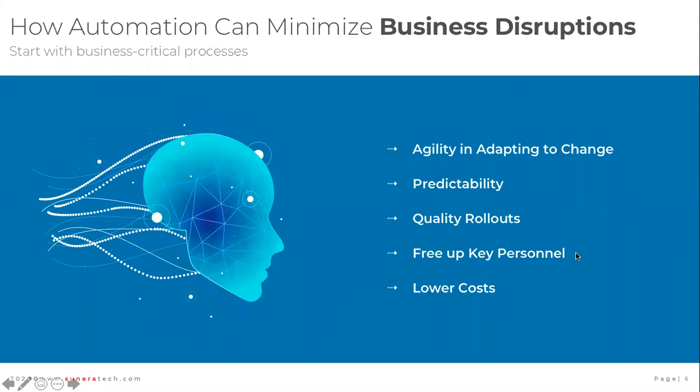And last but not the least, obviously automation would lower costs. Things that you're doing manually, you can do for one-fifth of the cost with automation. So that helps, again, in saving the money to do things that would be more important for the business versus putting it on things that are not adding any value to your organization. Right. So those are some of the key areas that would be brought to bear when you leverage automation.